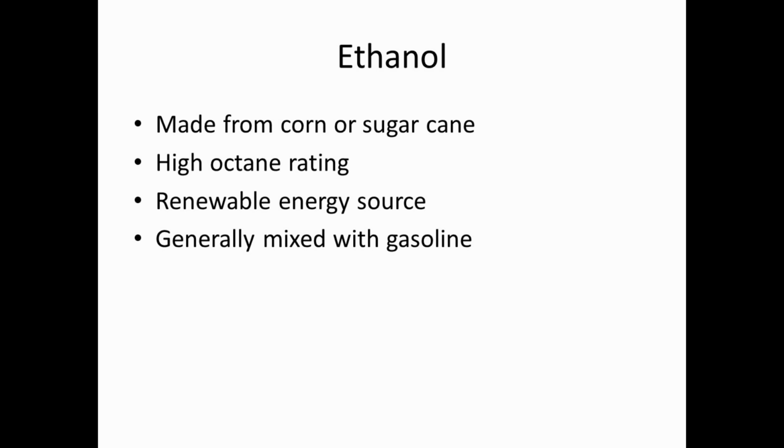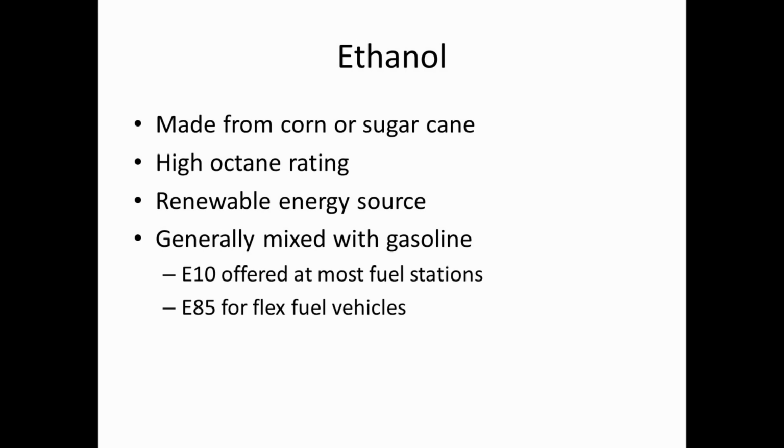Now, it's generally blended with gasoline. A lot of gas pumps, when you pull up, have a sticker on them that says contains up to 10% ethanol. A lot of the tuner guys like to run E85, which is 85% ethanol and 15% gasoline, due to its high octane rating, the ethanol having a much higher octane rating than the gasoline. But more on that later.